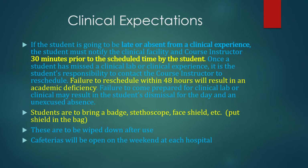Clinical expectations. Please be sure to notify faculty at least 30 minutes before clinical begins if you're going to be ill or for some other reason you're not able to make clinical. If you're not able to reschedule within 48 hours, that will result in an academic deficiency. Please make sure you know that if you're tied up in traffic or delayed for whatever reason and you're late to clinical, you will get an AD.